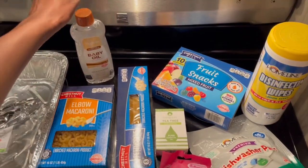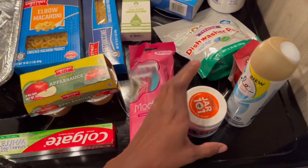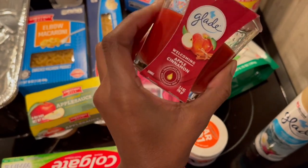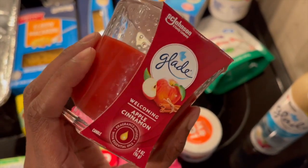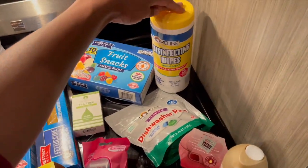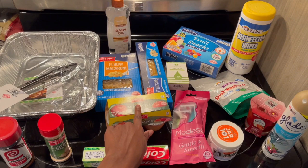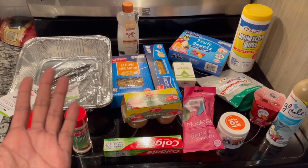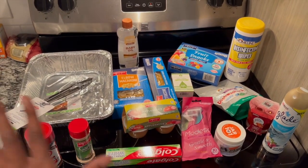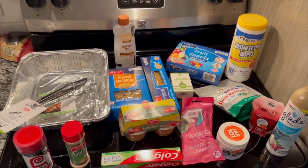I just needed some fettuccine noodles, needed some more baby oil, tea tree oil, dishwasher pods, some more razors, applesauce, some toothpaste, cocoa butter, air spray, candle. I need to re-up on some of my Bath & Body Works candles. But for now, this Glade apple cinnamon. I love any fall strong scents because they're more potent, especially if you're getting cheaper ones. So I got this one for now. What else? And then some wipes. I didn't have any Lysol wipes, but wipes are wipes to me. So yeah, this is what I got. So really the only thing I would get on a regular is applesauce. Like I said, most of this stuff I don't purchase every time. I literally got fruit snacks for the first time in months, because I don't usually keep unhealthy stuff at my house. If I go out and I eat something unhealthy, that's different. But if I'm at home, there's nothing in my home that's not really healthy for real.